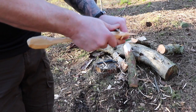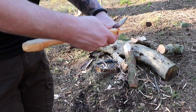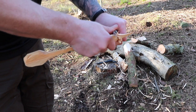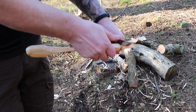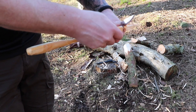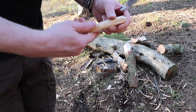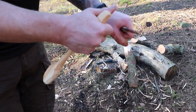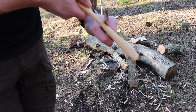This would be the first cut on your try stick, should I say. First cut, you go round like so. And basically, you'll come to the centre sooner or later, and you can just snap it off. There you go. So we just round that off, nice and round. And that is your blank, in a sense. Needs some ticking off there, on this side.